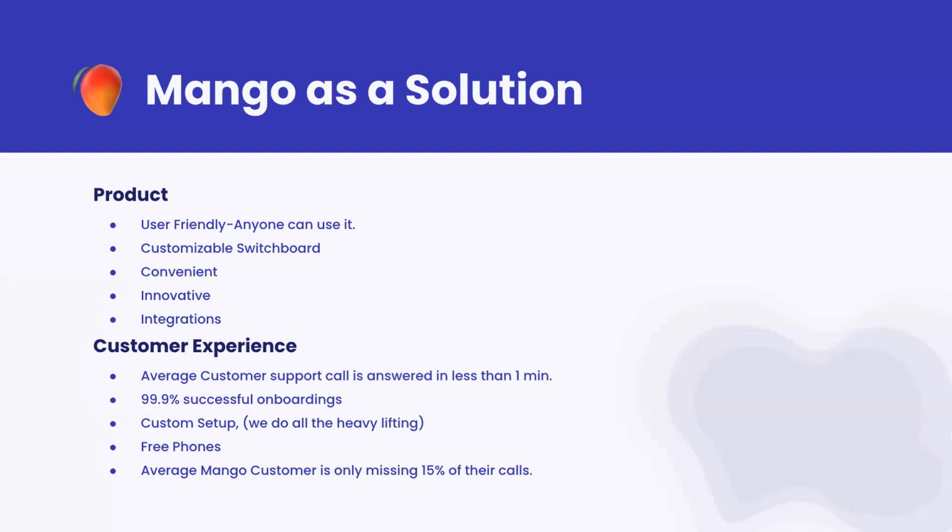Verizon or AT&T, right? One of the big phone companies out there, you're going to be on hold for much longer than 1 minute. You're going to spend a lot of time talking to machines and automations, and it's going to be difficult to actually get the answer you want. Whereas with Mango, you call us in less than 50 seconds. That's the average, actually. You're going to speak to a live agent who's based in the United States. We're going to answer your questions, right?